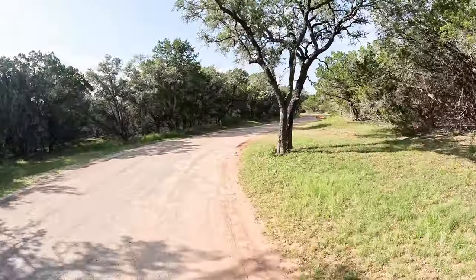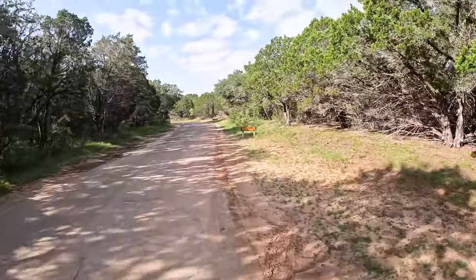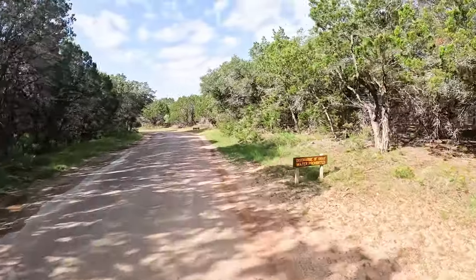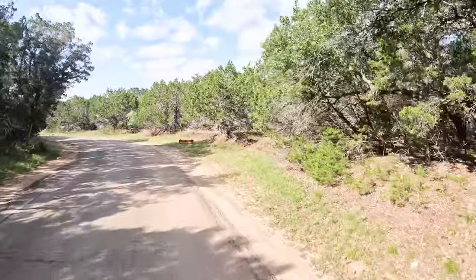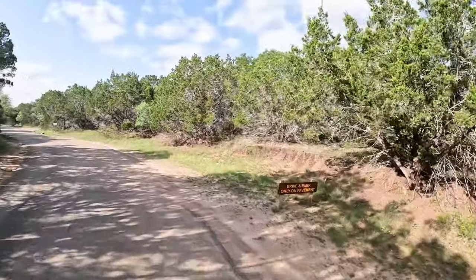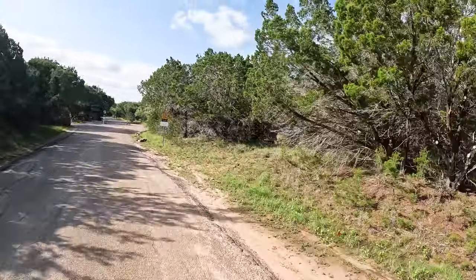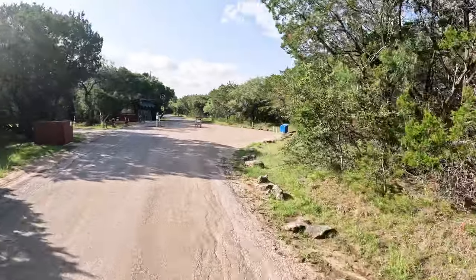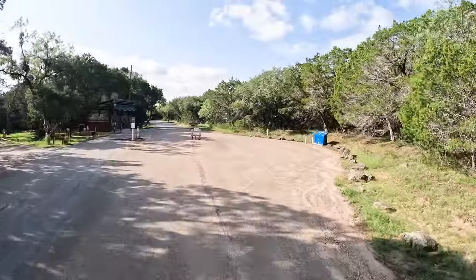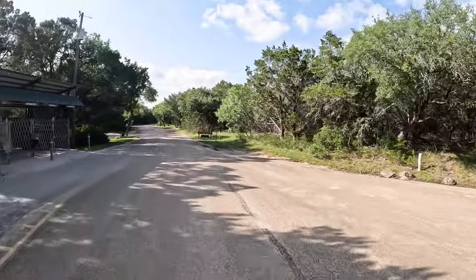I'm going to be making several loops. There's really just one camping loop, and it has a bisecting road. So y'all get the best visual, I'm gonna go both directions on all the roads.